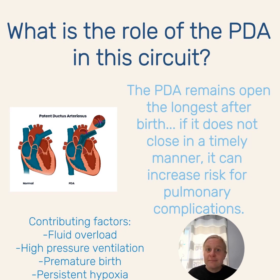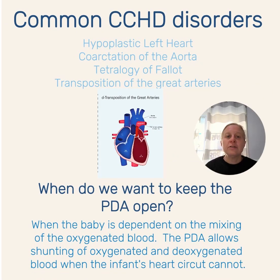So sometimes we do want our PDA to remain open, and that is with our critical congenital heart defects. Some of the most common, and this is not an exhaustive list, would be the hypoplastic left heart, coarctation, tetralogy, transposition, and here we just have a picture of transposition.